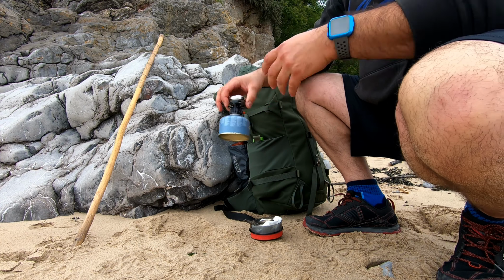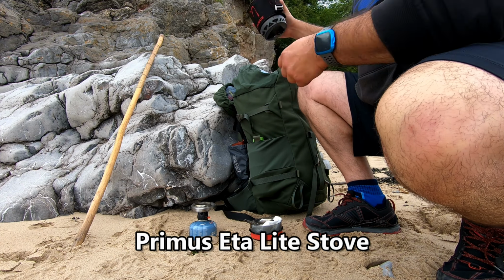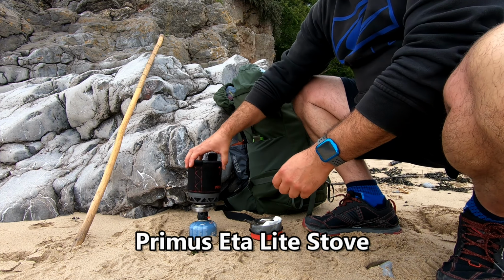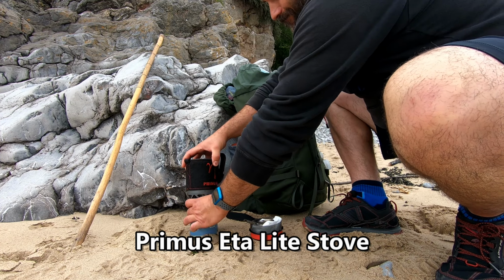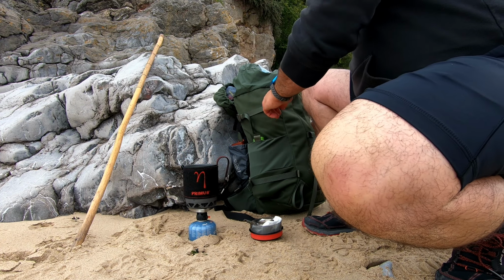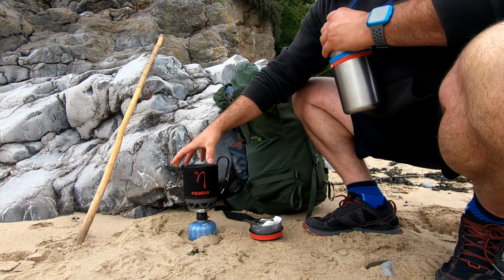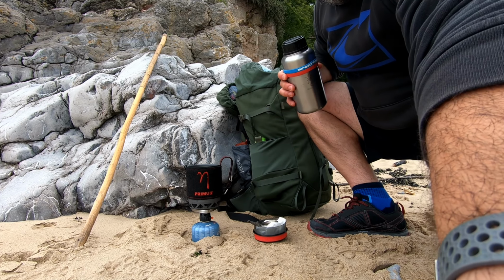Here's me seeing jet boil. It's not a jet boil, it's a Primus Ecta light, I think it is. But really good bit of kit. Didn't buy it. It wasn't a magazine win or anything.